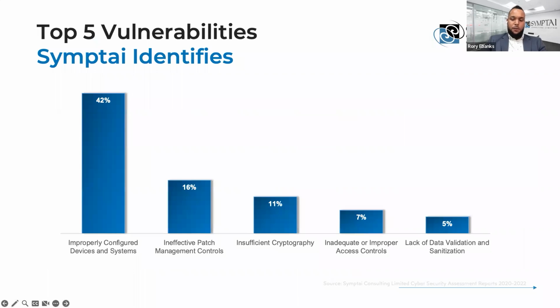So some of the top 5 vulnerabilities that we identify, that is Symptai. So our threat intelligence team would have done an analysis around some of our reviews that we would have conducted between 2020 and 2022. We took 200 of our different engagements that we would have conducted. And what we identified is that as ethical hackers, we are able to breach our client environment 42% of the time due to improperly configured devices and systems. And 42% of the time for improperly configured devices and systems is pretty significant.